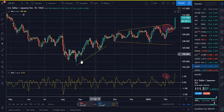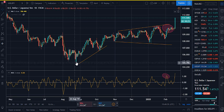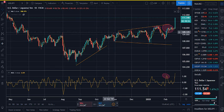This goes all the way back to right here. This is that August, there's August 29th here. And then there was a reversal here. This reversal in this range right here was a bounce off of the 2018 low. And it's just been in an uptrend ever since. It just took a really long time.